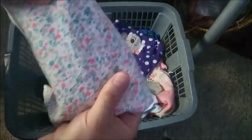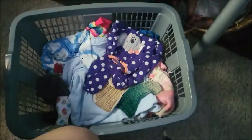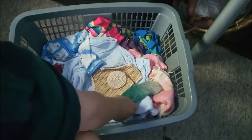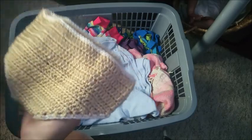This is a receiving blanket, newer. Oh, I remember this. Okay, I'm starting to sweat. This is a sleeper. Winter. Here's the other one. I knew you'd find it. It's a bunny diaper cover.